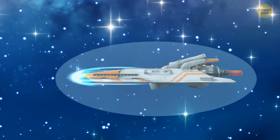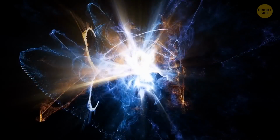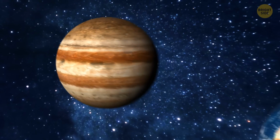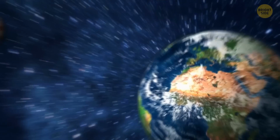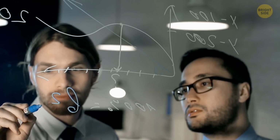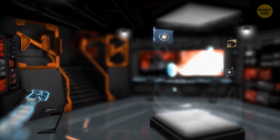But the hardest part is creating such a bubble. To do this, we would need an amount of energy roughly equal to the mass energy of all of Jupiter. That's more than we can produce on Earth. And still, scientists are planning to test this technology on a small space probe the size of Voyager. But this experiment might last for decades, or even centuries.